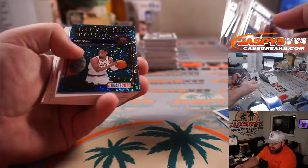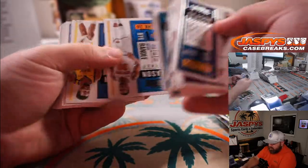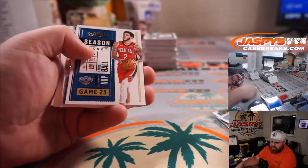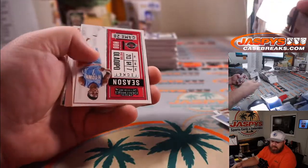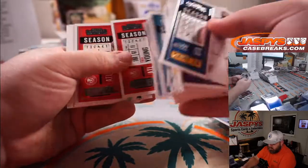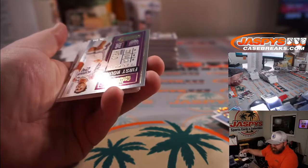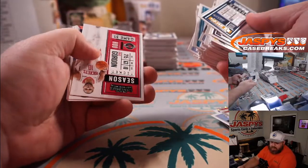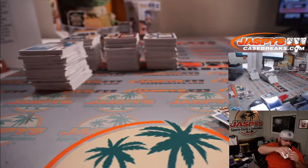Luka Doncic for the Mavericks, Anthony Liu, and Isaac Okoro, lottery ticket for the Cavaliers, Katrina Ruby. Ja Morant for the Grizzlies, Eric Jock. And Bam Adebayo for the Miami Heat, Darren McKenzie. You got a first round ticket of Buddy Hield. That is out of 149 for the Kings, Ben Hodap. There you go. That's box number two.